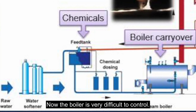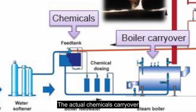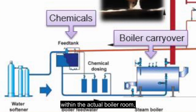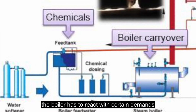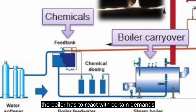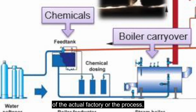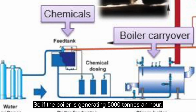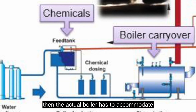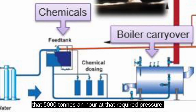Now, it is very difficult to control the chemical carryover within the boiler environment, because the boiler has to react to certain demands of the factory or the process. So if the boiler is generating 5,000 tons an hour, then the boiler has to accommodate that 5,000 tons an hour at the required pressure.